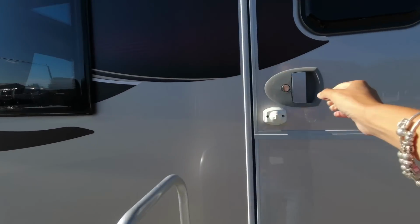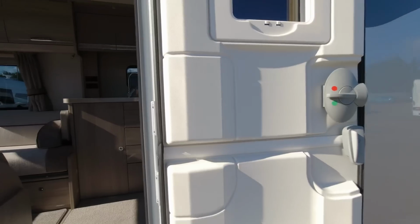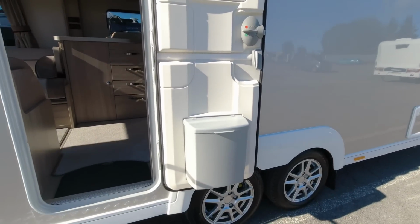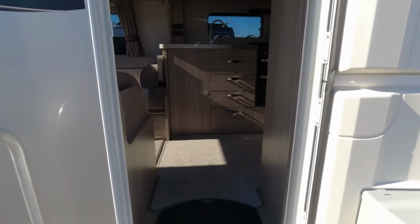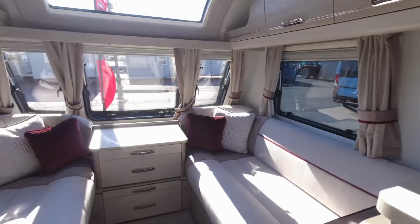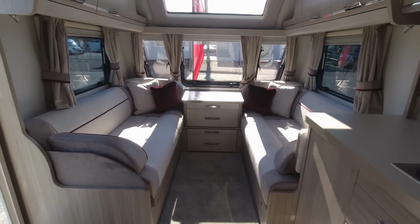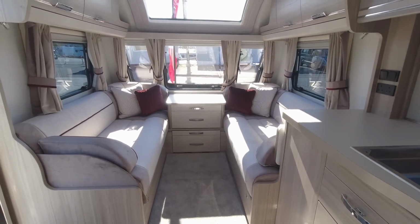Now this is a family layout. I'll just open this door for us. So as I say, stable door, we can see we've got the bin here. We'll step in, inside we go. Now let's start up front in the lounge. We've got a good sized lounge. We've got the sofas opposite each other.